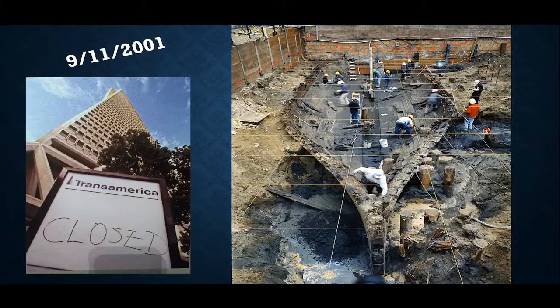And like Niantic, her bow also remains under the adjacent lot, waiting for a future date with archaeology. You can see in the picture on the right the redwood piles for the wharf around the ship. And note the water here. Though few people know it, the bay tides still rise and fall beneath all of San Francisco's downtown, located within the bounds of Yerba Buena Cove. That's 5 blocks in from the shore, up to Montgomery Street, right here. The tides rise and fall underground, twice a day.